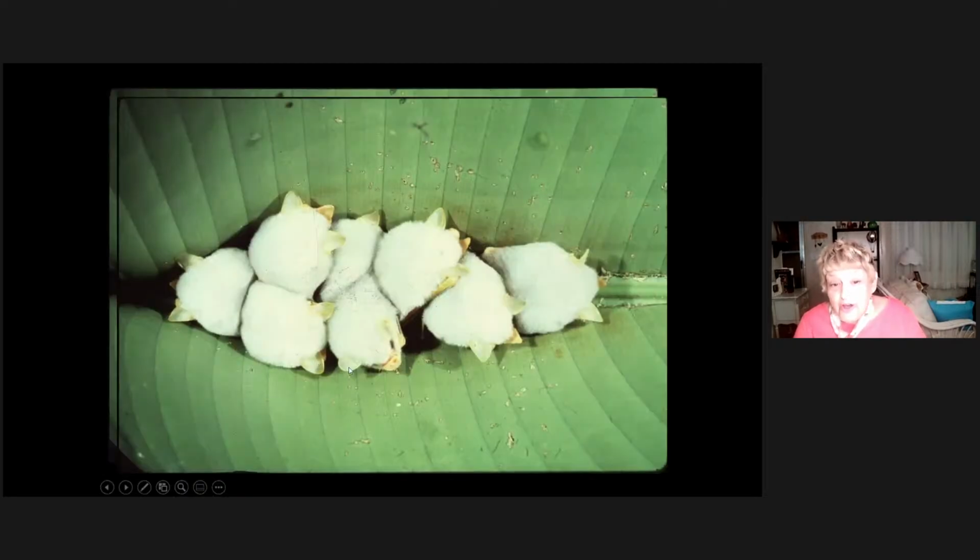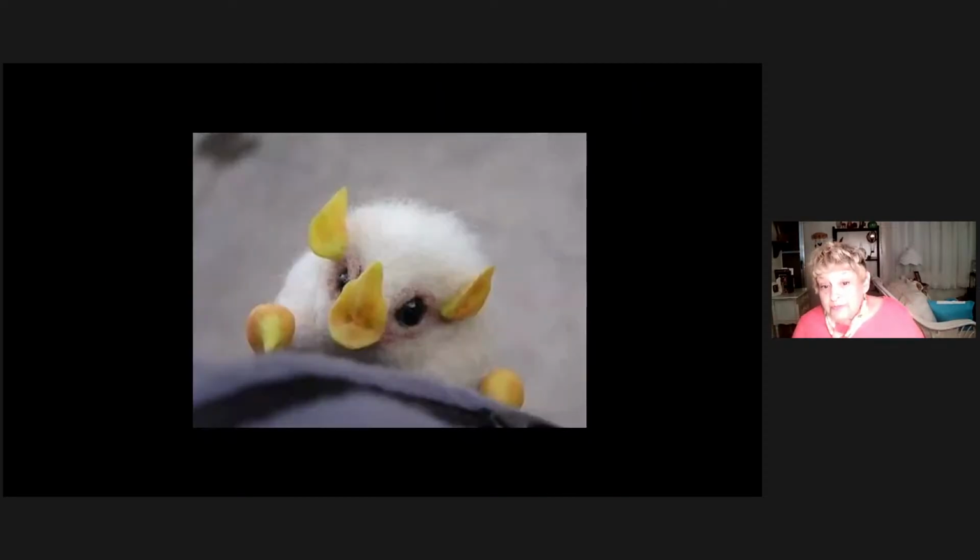These cuties are from Honduras. They live in the rainforest in Honduras, and they are called Honduran tent-making bats. And what they do is find a big leaf and chew along the rib of the leaf right over here until the leaf folds over. Then they live in it as though they were living in a tent. So that's why they're called tent-making bats. And they are very, very cute. They look like powder puff balls with yellow ears and nose and hands.